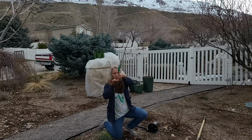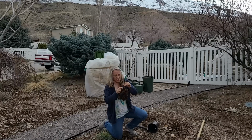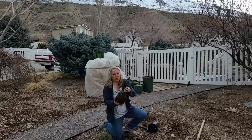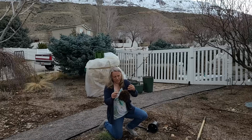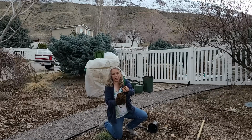We have the root flare right here, and I don't see any roots coming out above the root flare. So I think this should be okay. I don't normally remove soil off of my plants, but since this one is just basically growing in wood chips, I figure it would be better. I'd rather have the roots on this plant contacting the native soil that it's going to grow in.